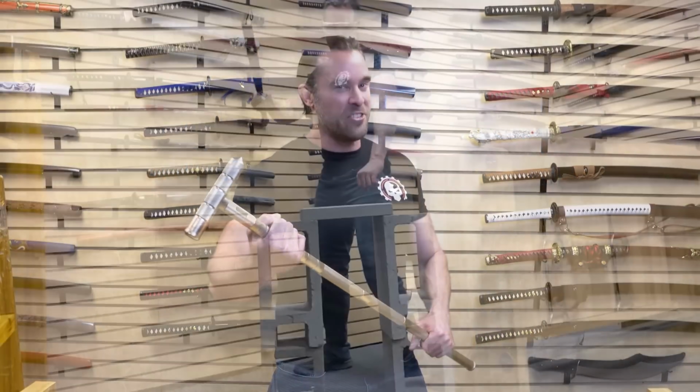Hey guys, this week for Weapons Wednesday, we're looking at this new super innovative survival walking stick, as well as some of the other weapons we just added to the KarateMart.com website.